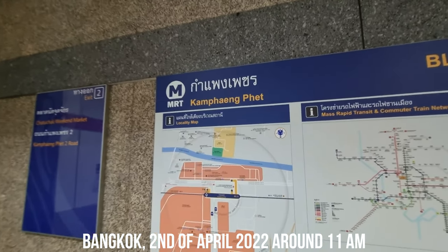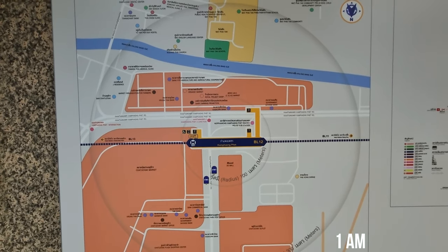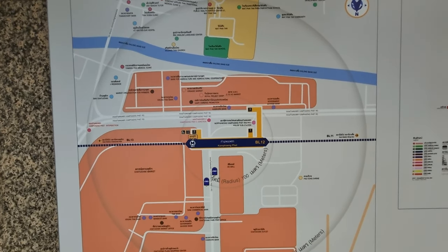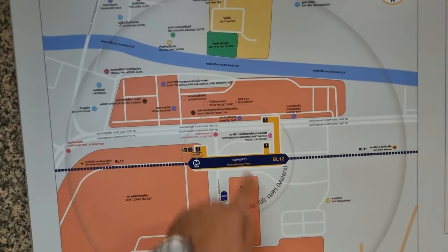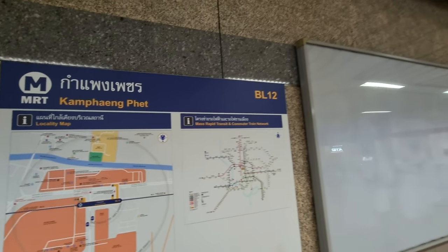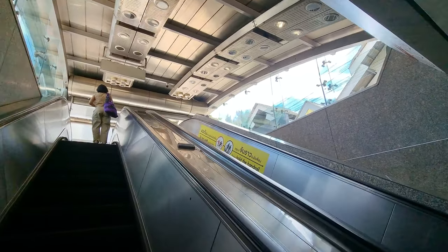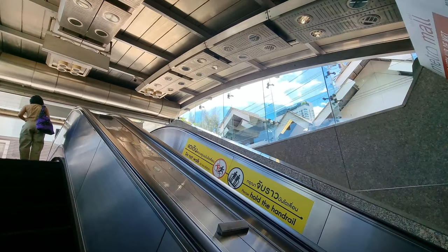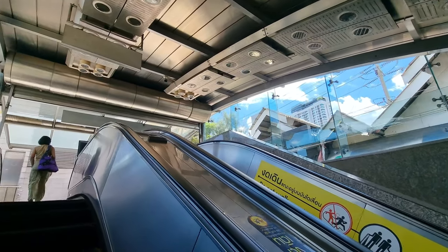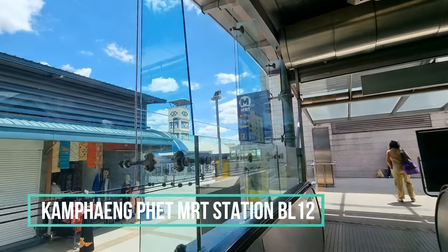Good morning. I just arrived at the Kamphaeng Phet MRT station because I want to visit the Chatuchak Market, and this station is right here in the middle of the market. This is actually the best station if you want to go with public transport towards the Chatuchak Market. It's funny: if you are in Bangkok and want to go to the Chatuchak Market, you should not take the Chatuchak MRT station, but take Kamphaeng Phet.